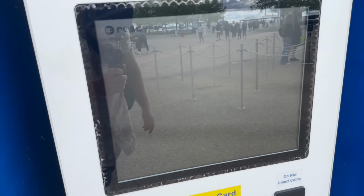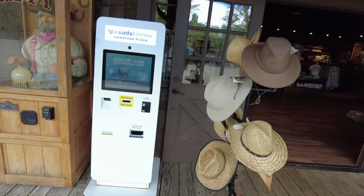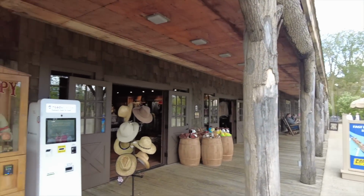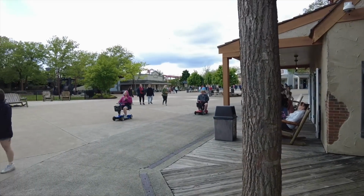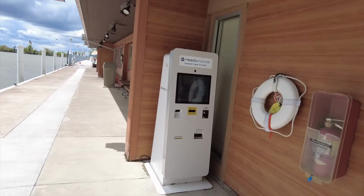And I have a whole tutorial on the channel of this also, so go check that out if you would like to. Also, those machines are found all over the park, as you can see right here. Here are several examples. So if at any point you need either another card or you need another card for another person, you can get those at any point inside the park.